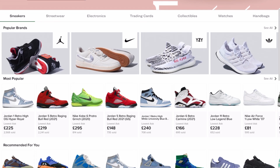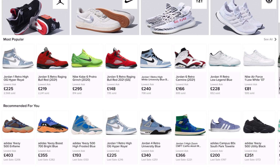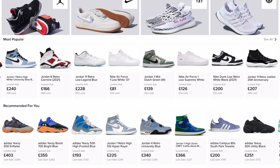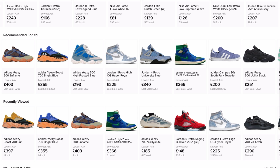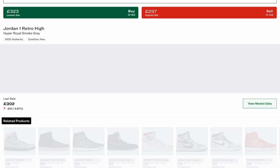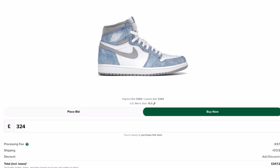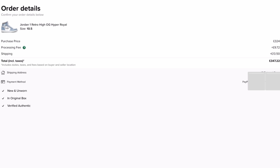Because it is one of the most popular sneaker marketplaces, you get a lot of different variety when you're looking to buy pairs of shoes. There's stuff you can find on there that you would find very hard to find anywhere else. It's a pretty simple model of a buyer putting up a bid and a seller putting up an ask price, and once those two match, the pair of shoes actually sells.